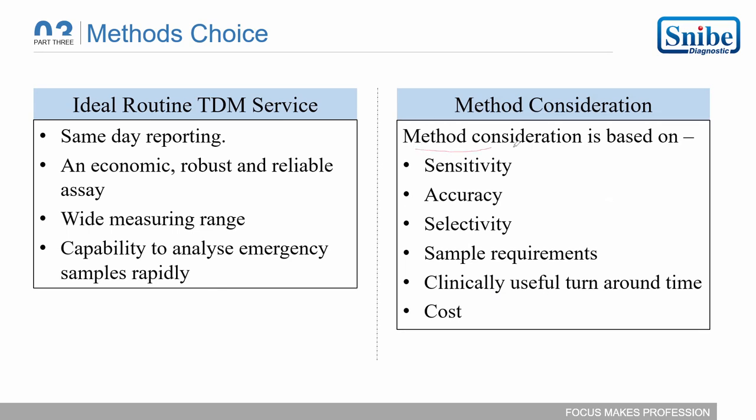So if we talk about the method considerations for therapeutic drug monitoring, immunosuppressive drugs, and drugs of abuse, they all depend upon sensitivity, accuracy, and the reliability of the assay performance in terms of negative predictive value and positive predictive value. Along with that, selectivity, and whether the method uses tedious procedures or fully automated procedures. The sample requirement is also important: whether the sample type is serum, plasma, or whole blood, and whether whole blood samples are treated manually or by automation on the analyzers.